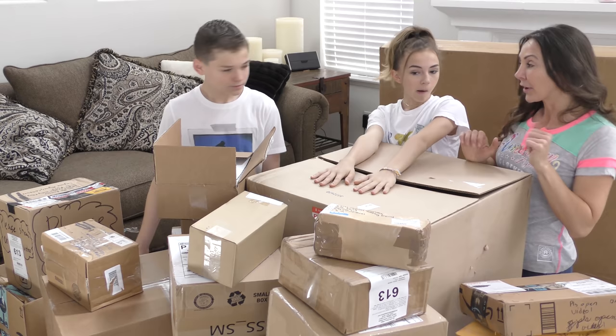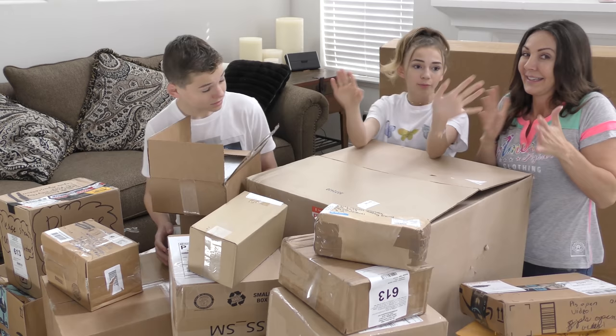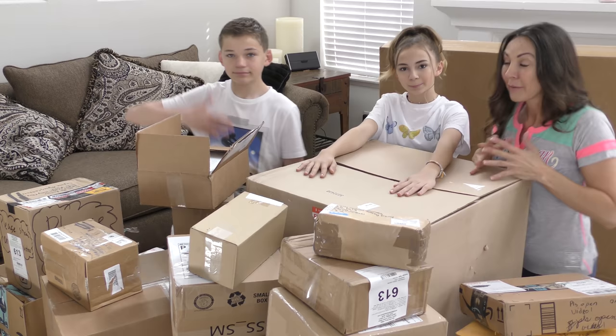Boxes. These are all boxes that came in the mail. We get a lot of mail and we do our best to keep up with it. But some of this stuff might be mixed in with stuff that we got from Christmas time. It gets out of hand sometimes, and we do our best to keep up with it, but then this happens. Some of it's from you guys, some of it's from brands. That's what we're gonna find out.